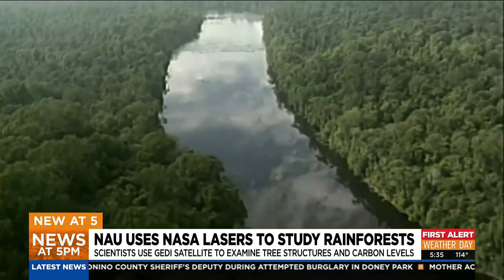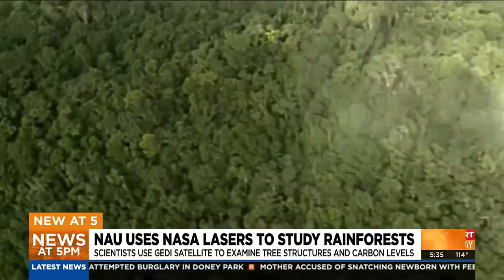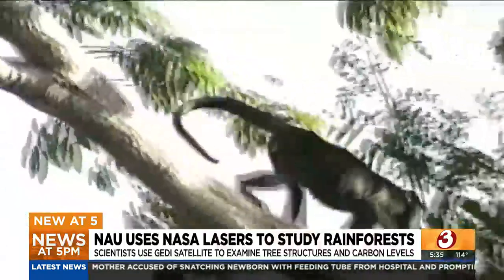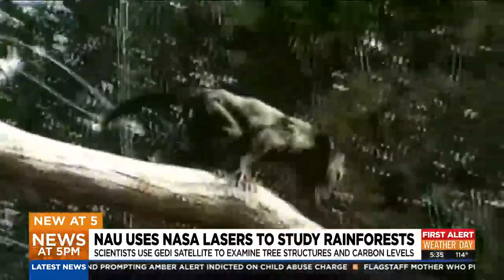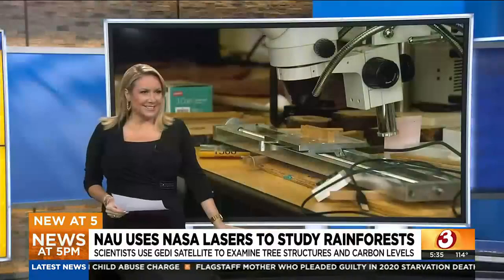Researchers are also using the laser to track species to see how they can keep populations alive while global temperatures continue to rise. What we want to do is take all those times we've seen those monkeys and say, well, that's related to this forest structure, this temperature, and we actually be able to create a map of where these monkeys live. So then we could basically preserve them better. Yeah, we got it. They're cute little guys.